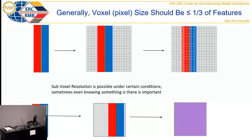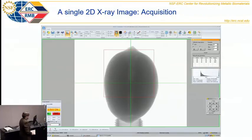But it also is the reason sometimes in our digital imagery that things are blurred, because at the edges where I'm capturing something in a particular voxel or pixel that's partly material and partly air, it's going to be a combination. So it's going to be hard to actually distinguish between the two.